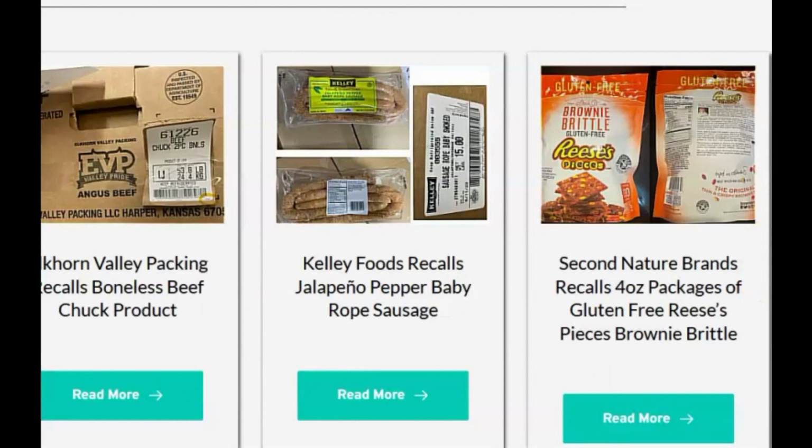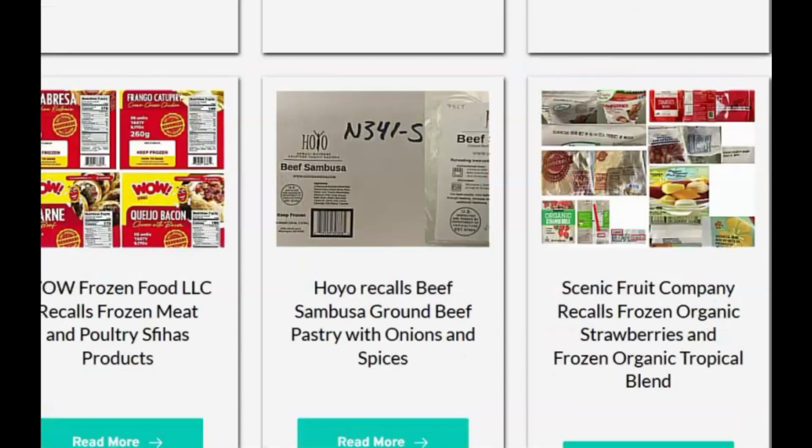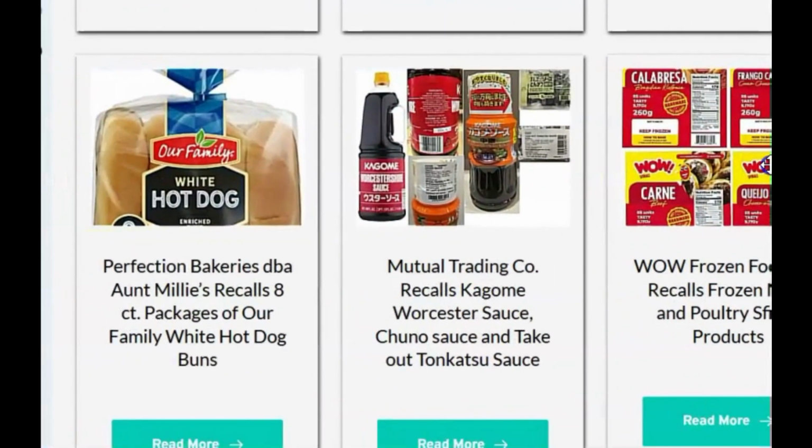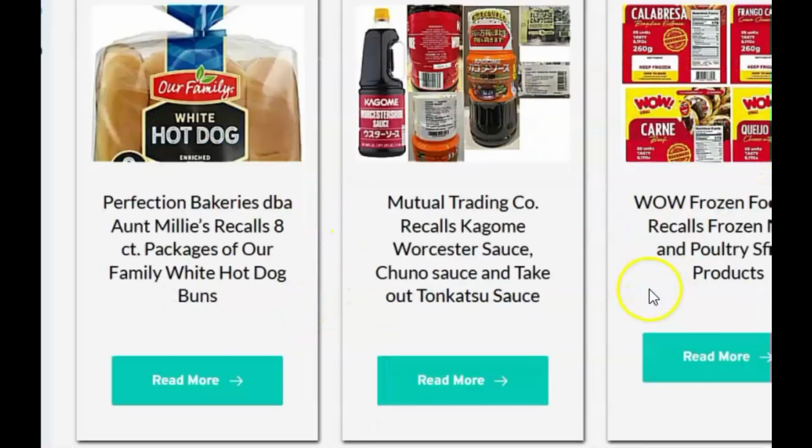Second Nature brand recalls 4-ounce package of gluten-free Reese's Pieces brownie brittle. Organic strawberries. I think, well, some of you might have heard about that. I did. Let's see. Another one for Worcestershire sauce. Boy, I'm glad it's not the one that I bought recently.